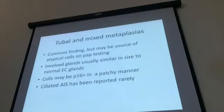Tubal metaplasia and tuboendometrial type of metaplasia can also occur very commonly in the endocervix. And sometimes this is a problem on our Pap smears. We see these cells, they look atypical. The nuclei have coarse, thick nuclear membranes, and they may have nucleoli. The NC ratio is disturbed. So these can be confusing on Pap smear. But the glands are usually the same size as endocervical glands. On the biopsy, they're not usually a problem.